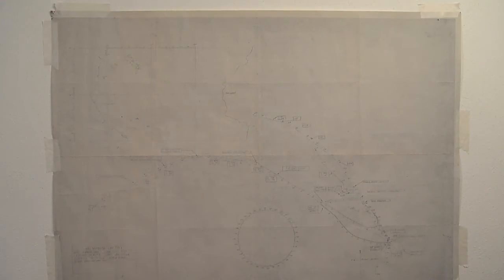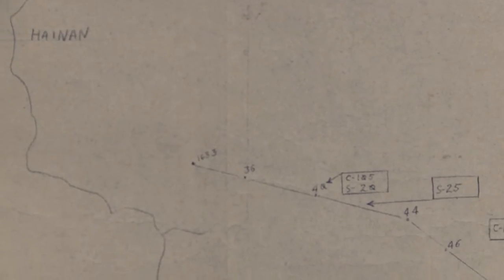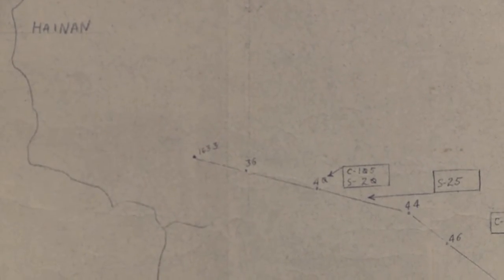Okay, this is the map of the first action on 2 August. Okay, and I'll have you narrate on this too. I'm just catching this is a smaller version of the map here. Let's see. It's the coast. This is the track of the Maddox.